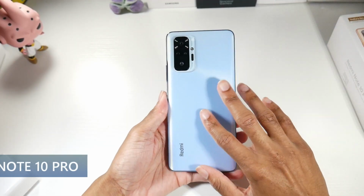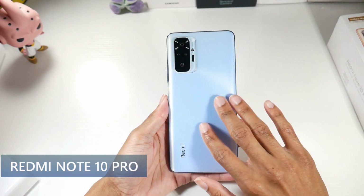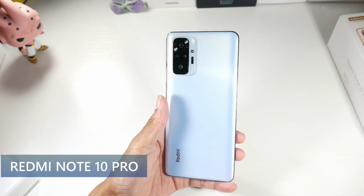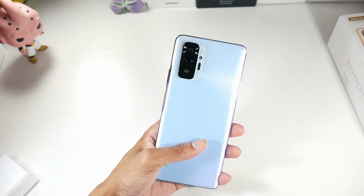Last is the Redmi Note 10 Pro. So you can find this for around 300 bucks solid. And honestly, it's just an excellent deal. So you do have on here a glass back, plastic frame, IP53 dust and splash protection.